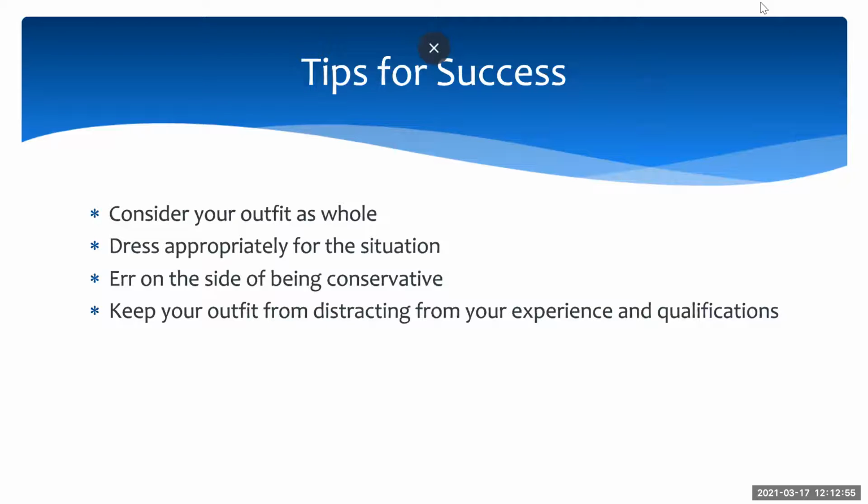It wasn't a reason why we didn't hire her. We had somebody that just had more experience and was a better fit for our office. But that was the thing everyone remembered: she was the person who kept making all that extra noise. So think about that as you're putting your outfit together. What's it going to be like when you're sitting, but also if you're moving around? If you're taking a tour of the office, you have to walk around. Can you walk in the shoes that you're choosing? Things like that.